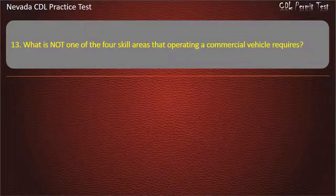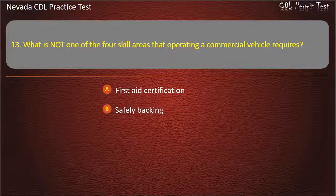Question 13. What is not one of the 4 skill areas that operating a commercial vehicle requires? First aid certification. Safely backing. Steering. Accelerating. Answer. First aid certification.